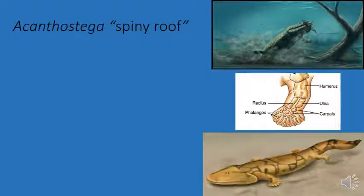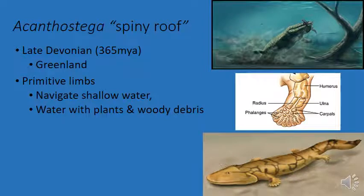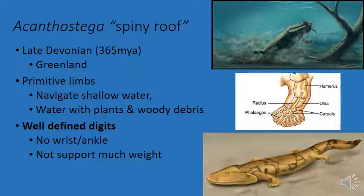Now, the term Acanthostega corresponds to spiny roof. It's from the late Devonian, was described from Greenland, and it dates from 365 million years ago. It had very primitive limbs, so it was able to navigate shallow water areas. It's thought that its habitat consisted largely of aquatic plants and some woody debris, hence those artistic renditions. It had well-defined digits, no wrist or ankle, and was thought to not be able to support much weight. So it was still very much adapted to a life within these aquatic habitats. And it did have internal fish-like gills.